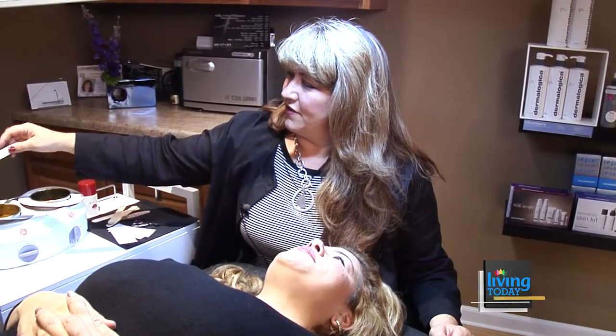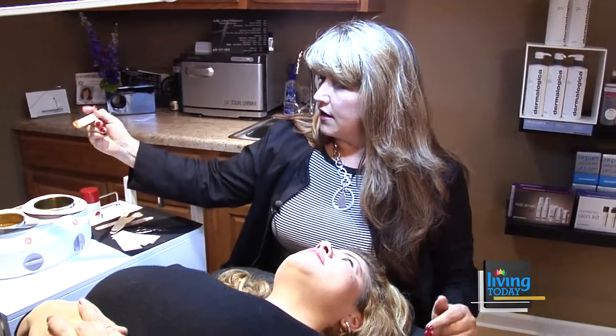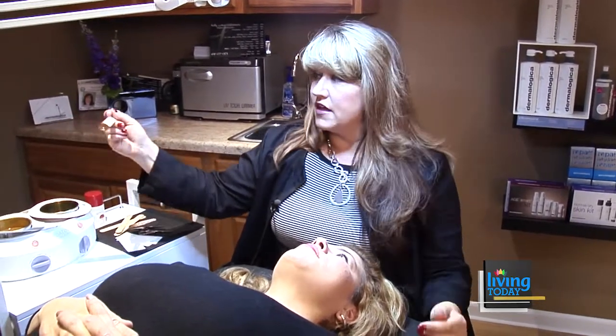Okay, so you're just going to take, is that wax that you're using? It is a wax. It's an entirely different wax. Okay. What's different? Well, the cream wax, you apply it to the skin and the muslin over. It sticks to both the hair and the muslin. You pull it off.